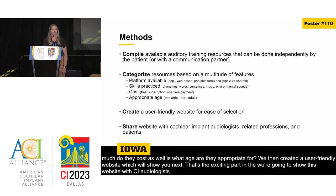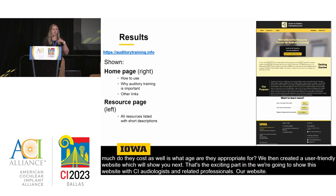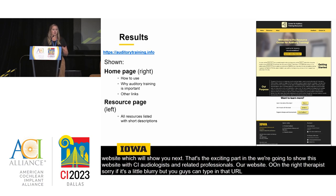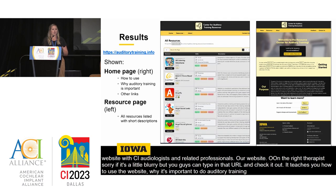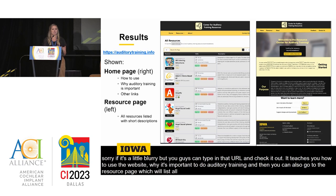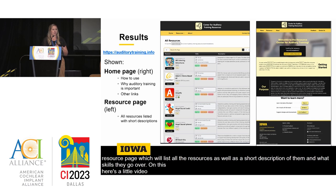So our website, so there we go. On the right there, I'm sorry if it's a little blurry, but you can type in that URL there and check it out. It teaches you how to use the website, why it's important to do auditory training. And then you can also go to the resource page, which will list all the resources as well as a short description of them and what skills they go over. On this next slide here is a little video that walks you through how to go through our search tool and pick certain criteria.